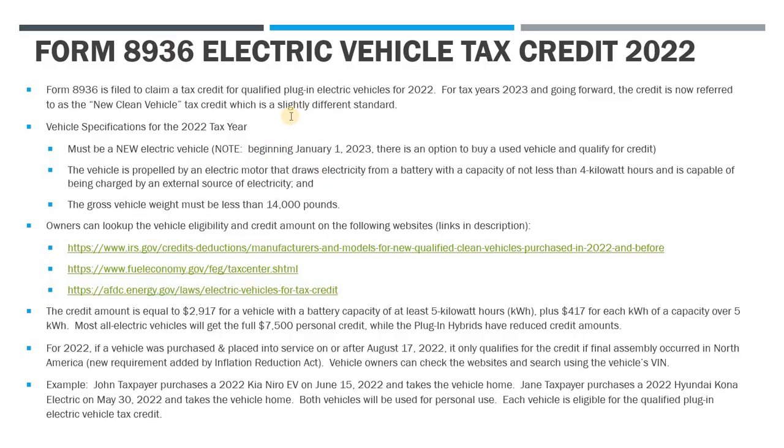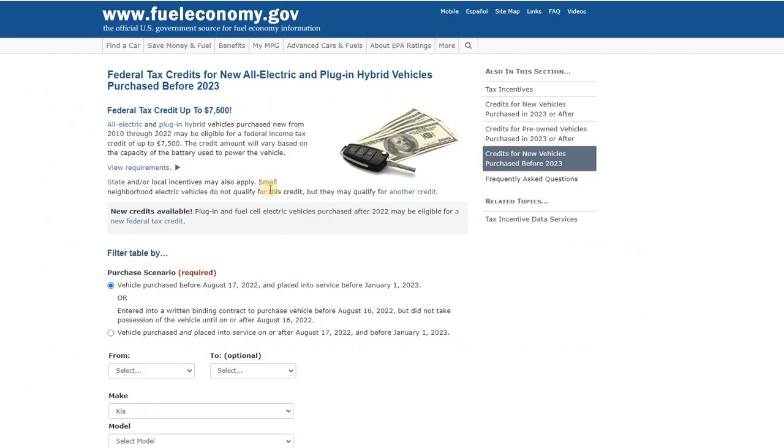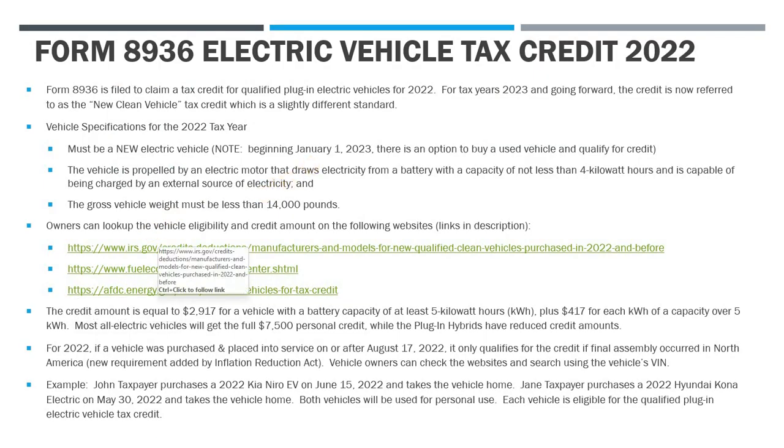Now, in addition to this, I do have some other materials here that we're going to go through. So I have one slide here with some background on the form itself, the credit, what applies to 2022 and what is changing starting in 2023 and going forward. And then we do have some relevant websites that we'll go through as well. So I've got three government websites that help provide some additional information on what vehicles are eligible for the credit, how you qualify, and what are the relevant amounts. So to get started, I want to go through this one slide first and then cover some of these websites, and then we'll get back into the 8936, the form itself.